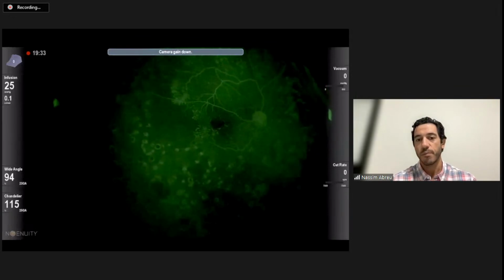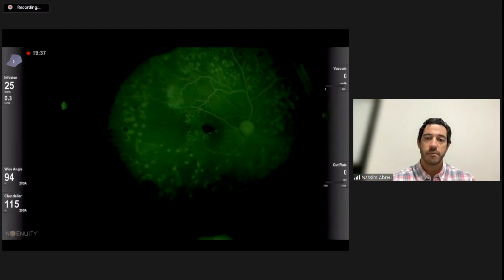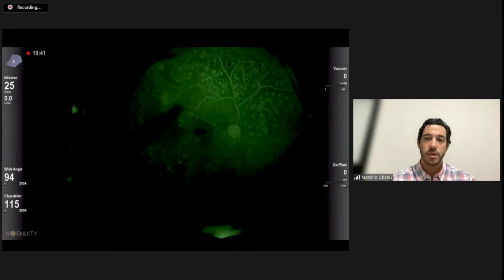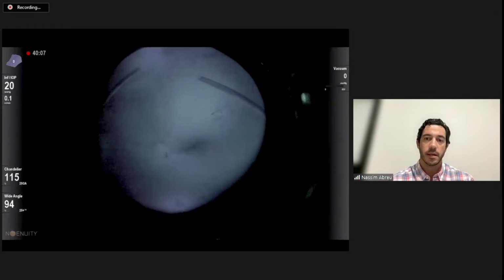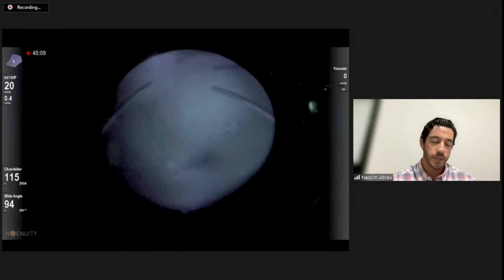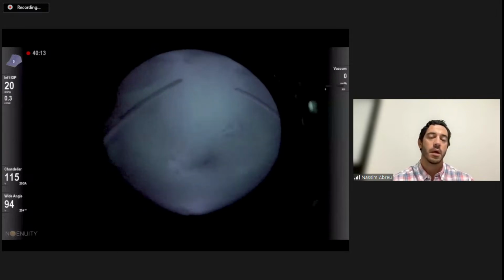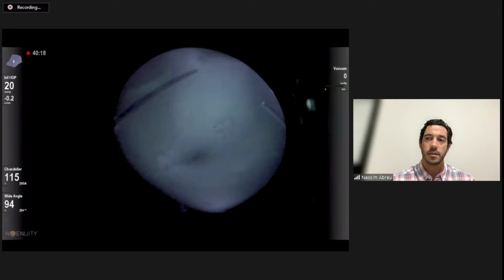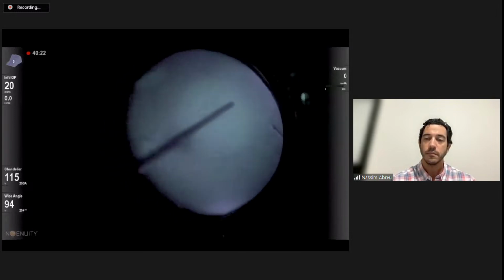Like cases shown before, this was a patient that had vitreous hemorrhage, and we can actually intraoperatively diagnose a macular ischemia and talk to the patients on post-op day one and tell them what their prognosis might be, depending on the degree of the macular ischemia.